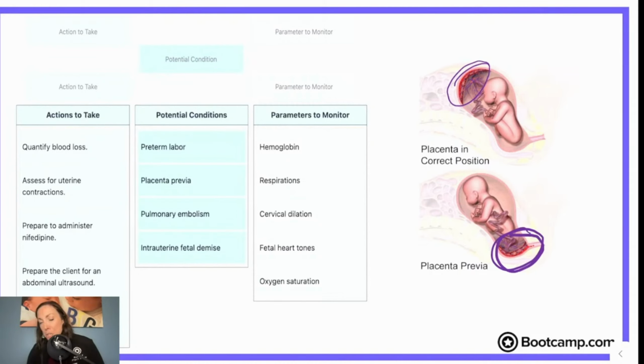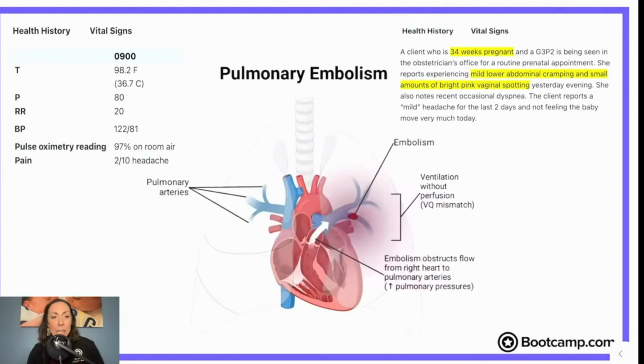Our next option here is a pulmonary embolism. So what do we think about a pulmonary embolism? What is it? It's a clot, right? And what happens is that an embolus in the pulmonary artery is going to block blood flow. Does anyone think that it could be a PE? What's making you think it, or what makes you think it's not? We kind of already talked through some of this. We have that slightly elevated respiratory rate, right? But again, that's expected at the end of pregnancy. And our pulse ox was normal.